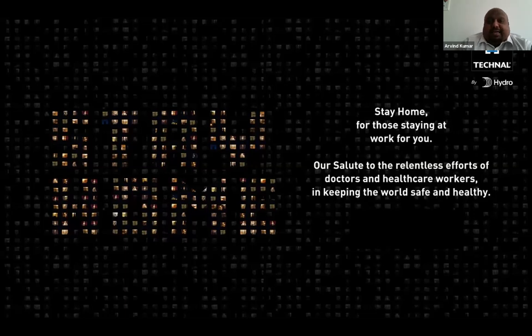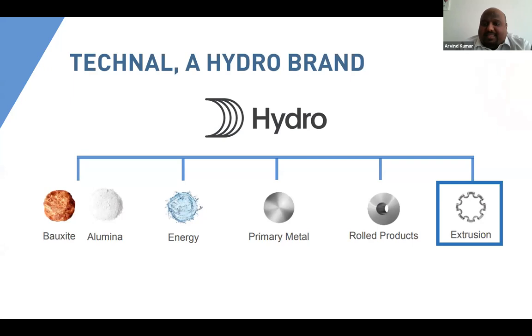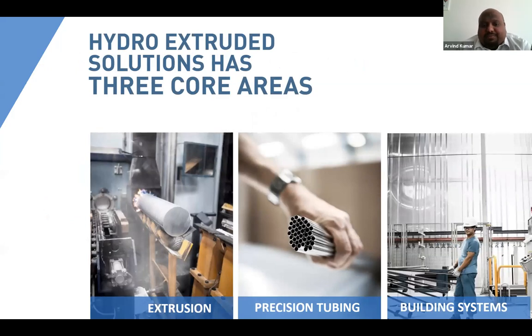We salute all the people who have been involved in this. A little bit about Technal for people who are new in this space. Technal is a Hydro brand, and as Hydro, we have five business verticals. We have our own bauxite and alumina plant. We produce our own energy, which we convert from the streams of rivers in Norway, and that's how we make very clean hydroelectric energy. We also have a business interest in primary metal. We have our own roll products division, and we have our extrusion division as well.